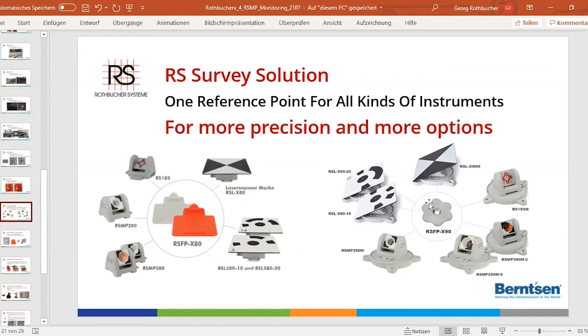And this is unique. No one else offers a complete system like we do. And so we are prepared for the future, and the future is now, because everyone is using scanners, everyone wants to use drones. And we have just small fixed points that you can leave, cost nothing, but you can do the survey with a very high accuracy.